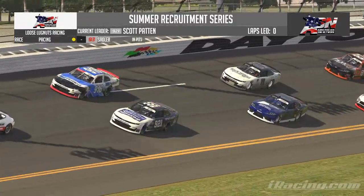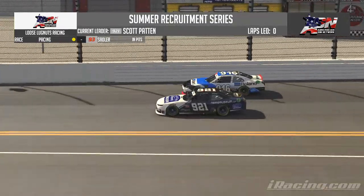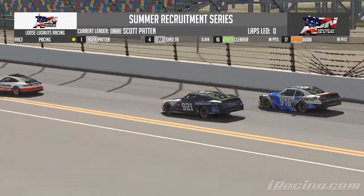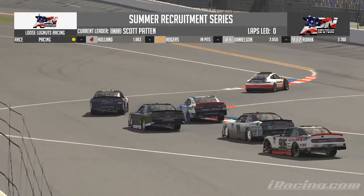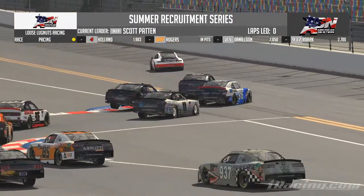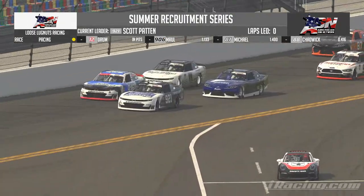Not everyone took the green. Hermie Sadlers, Gene Rogers, Mitch Reeves, Mike McMillan, Trent Drum, Cleaver, and Gene Duda did not take a green flag here tonight. Did not take the grid tonight. So we'll have probably about 10, maybe 12 cars green flag here tonight.